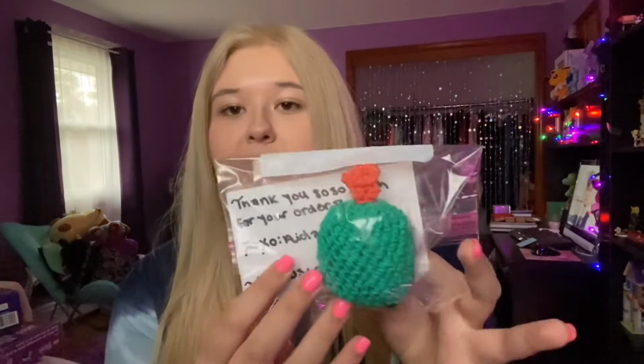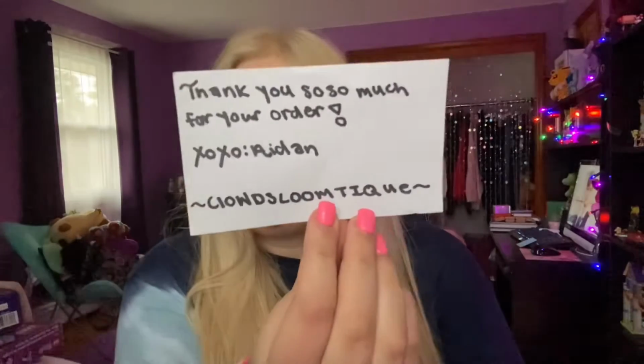I ordered Perry the Platypus Tsum Tsum from this person. It says, thank you so much for your order, XOXO Aiden. And it says Clondon's Loom Teak on there, which is where I got this from. Now let's look at this cute little Perry the Platypus.